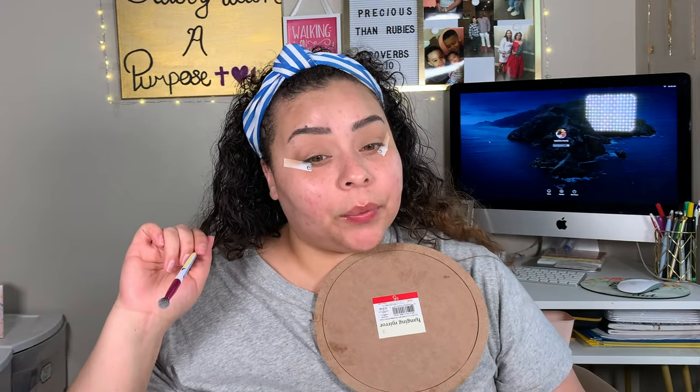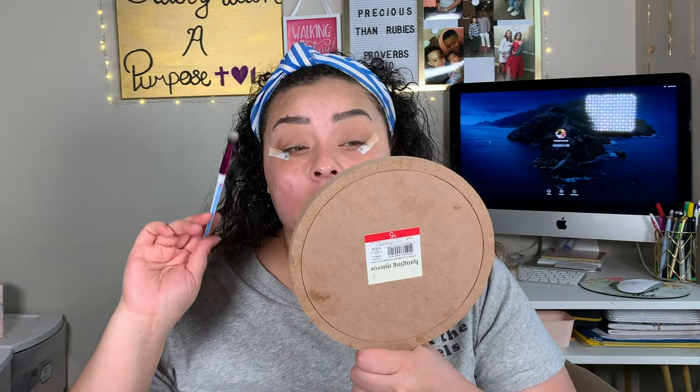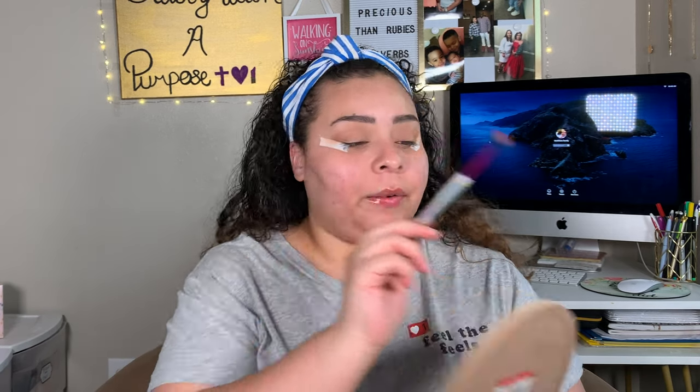Now we are going into row three, which the color we got for row three was Roxanne. It looks like I've done literally nothing to my eyelids. So going in with Roxanne will be pretty fun.